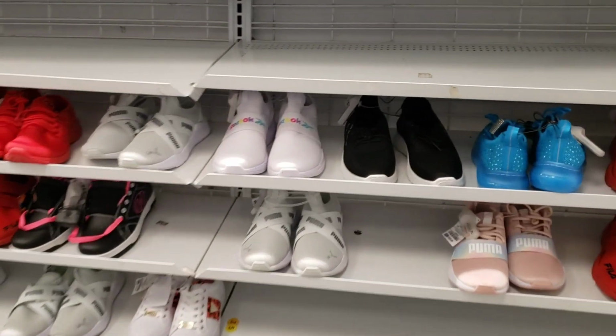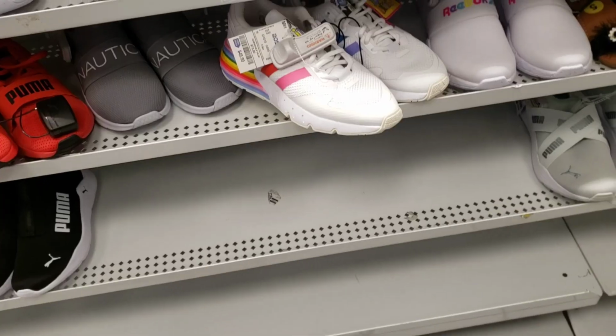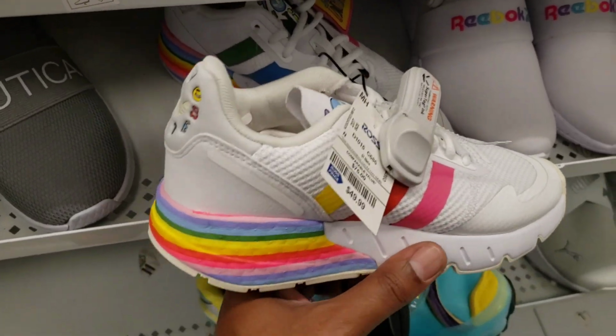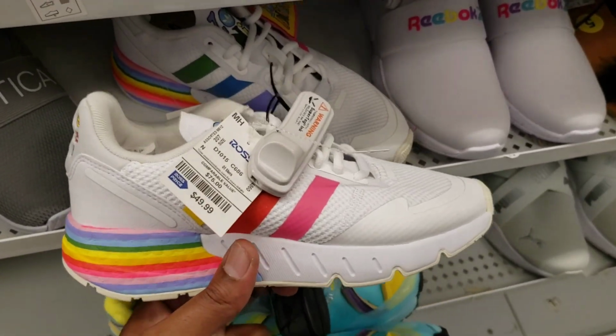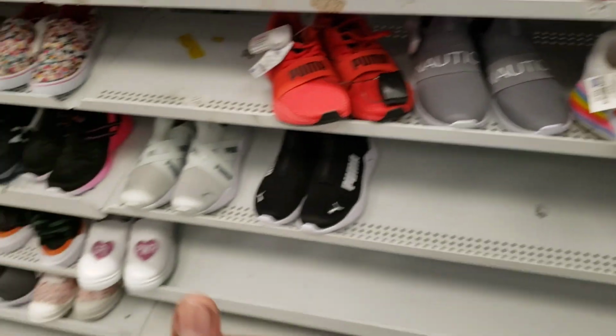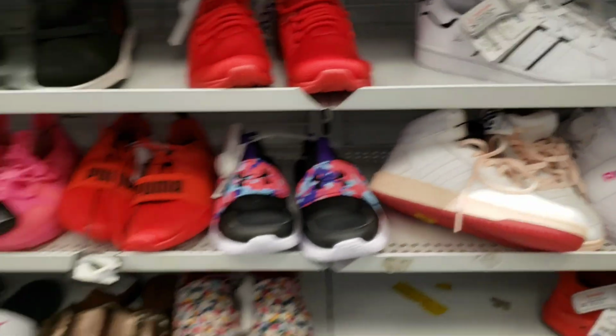But let me look around and see if there's anything else over here in the kids section, because there was nothing in the men's. We got some Love Unite Adidas. I don't know what these are. They got special designs on them, 50 bucks. So we'll go ahead and look into that. I'm gonna leave that right there because I got one hand right now. These Adidas, not so much. Let's see if there's anything else.